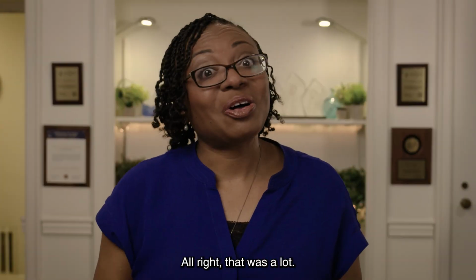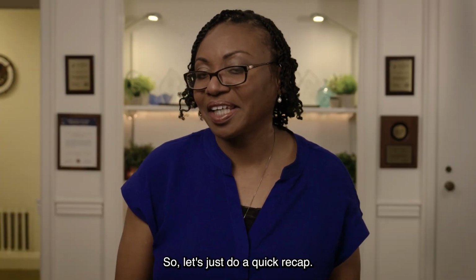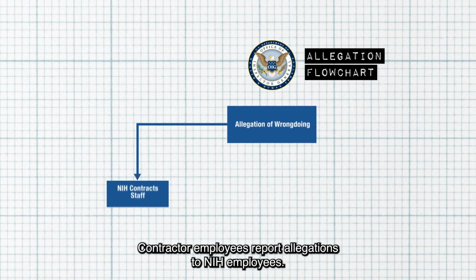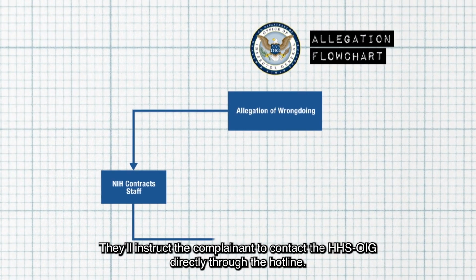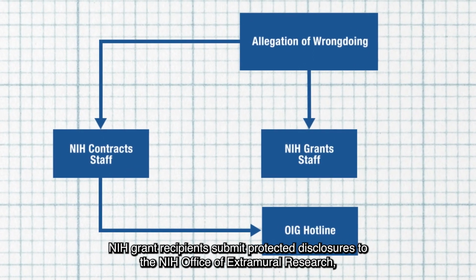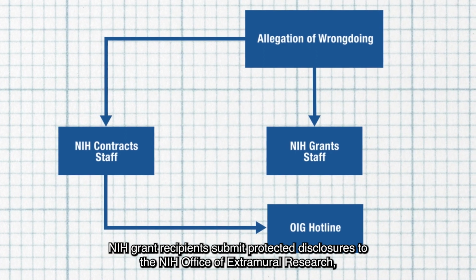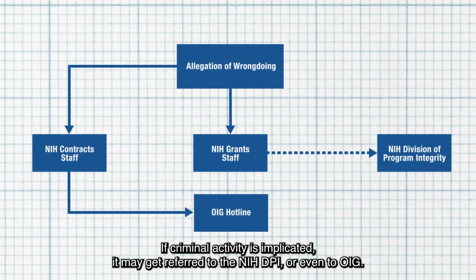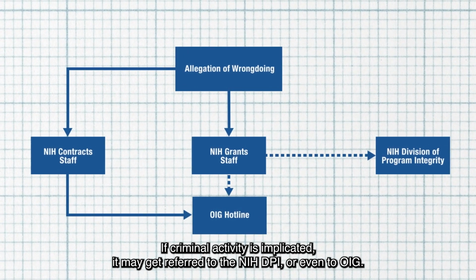Thanks, everyone. All right, that was a lot. So let's just do a quick recap. Contractor employees report allegations to NIH employees. They'll instruct the complainant to contact the HHS-OIG directly through the hotline. NIH grant recipients submit protected disclosures to the NIH Office of Extramural Research, Grants Compliance and Oversight. If criminal activity is implicated, it may get referred to the NIH DPI or even to OIG.